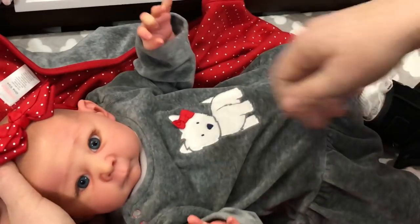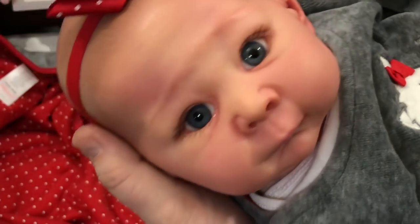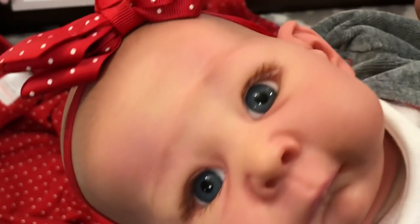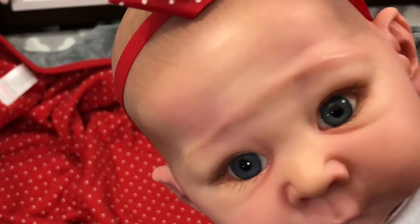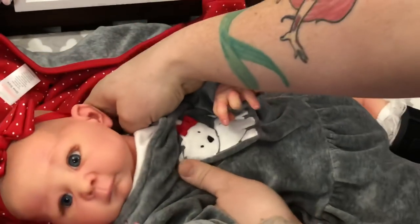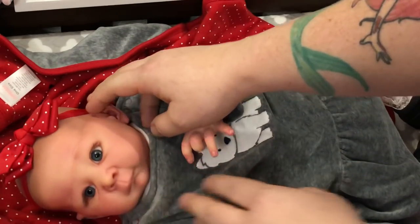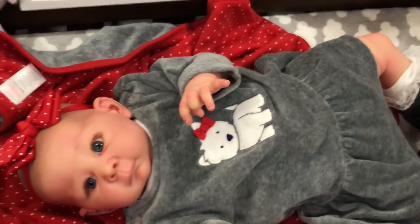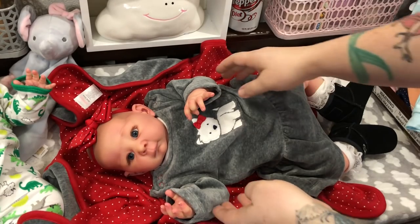So it's a very delicate painted hair. And also, guys, she has top and bottom lashes. Like, what? I have started doing this on not all my open eye babies, because it's definitely an extra expense feature, but on dolls that I'm putting on eBay, and dolls for myself, I'm giving them the bottom and top rooted lashes. So that's been a lot of fun to do.